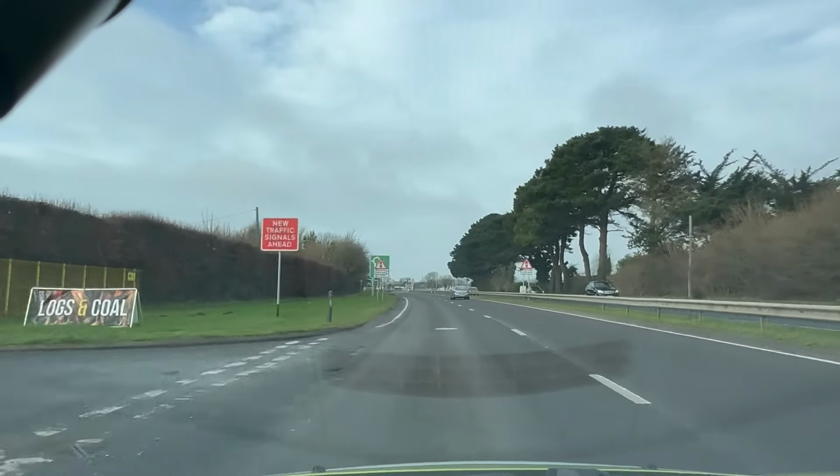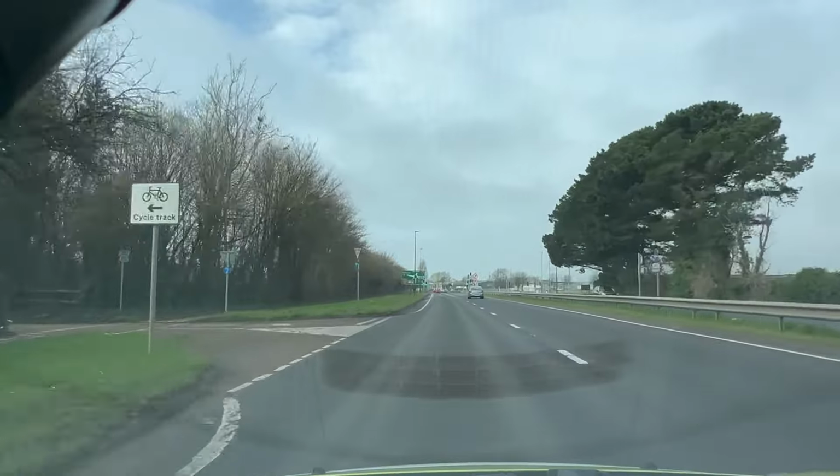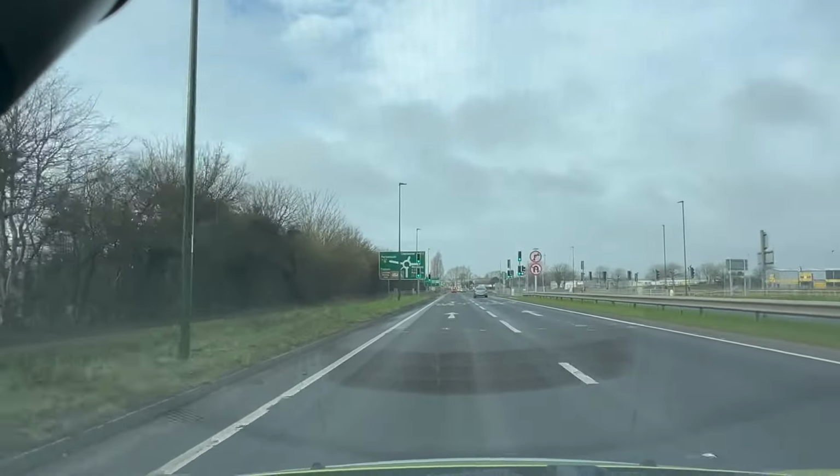Now we're coming up on a roundabout in a moment. We're going to take the second exit ahead on this roundabout. So that's the A27 Portsmouth.